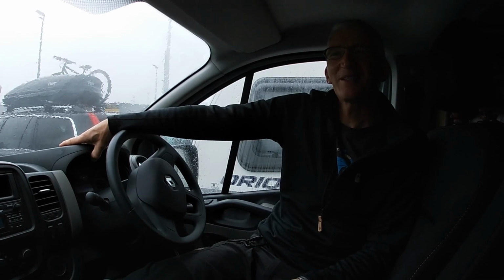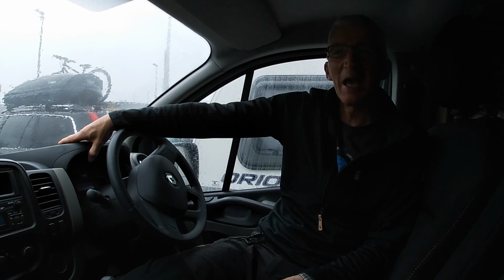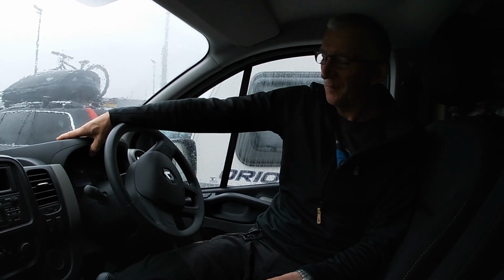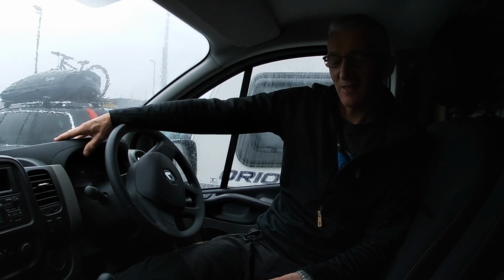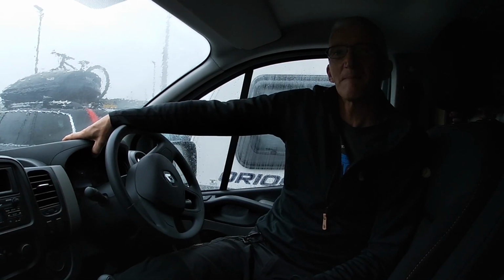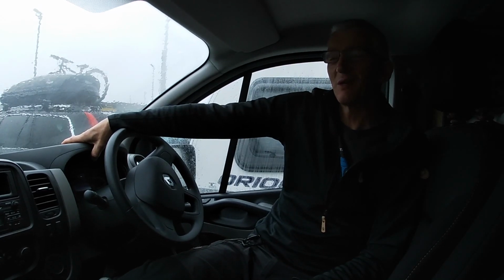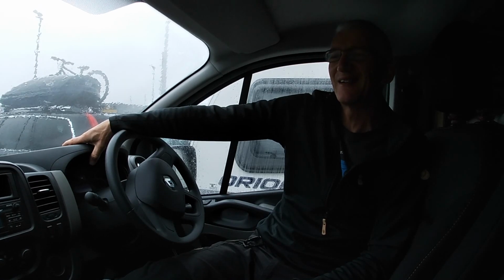The Hebridean adventure continues. The Hebridean rain continues. It's hammering down. I'm in the queue for the ferry sailing from Tarbert and Harris to Uig and Skye. So I'm still on the west, but I'm heading east now and south. I'm hoping the weather's going to get better.